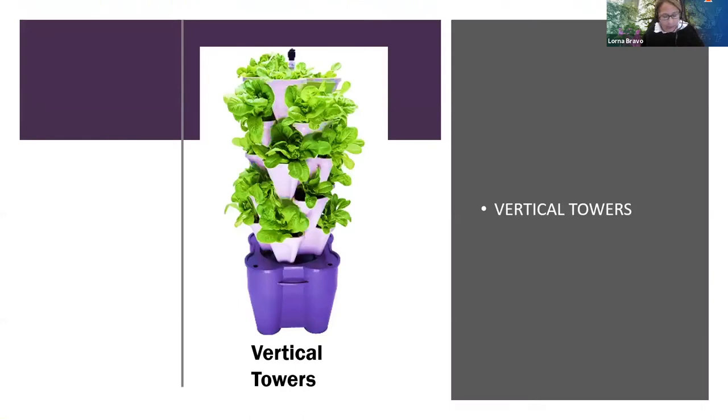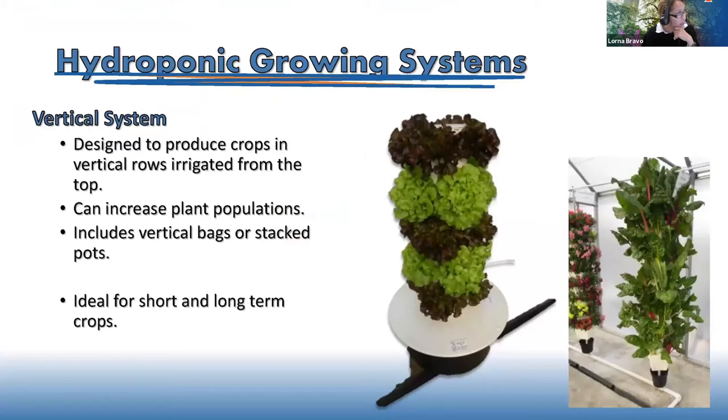When we're thinking about the vertical towers, which is probably one of the systems that many of you are very familiar with, as part of the sustainable urban demo that we have, we do have several of them. And in Broward County, many of our urban growers have this system, which is great. You know, it's designed to produce crops in vertical rows, irrigated from the top. It can increase plant populations and your plant propagation. So if you're constrained with space, this is a good system.